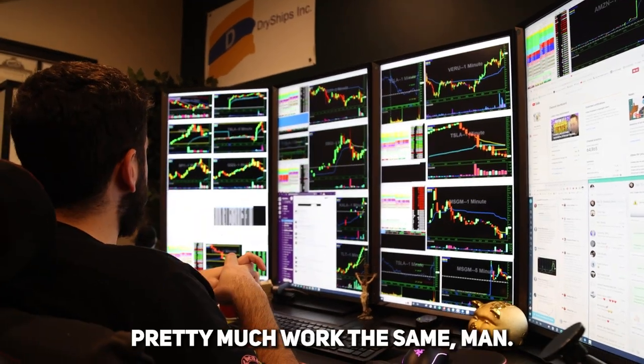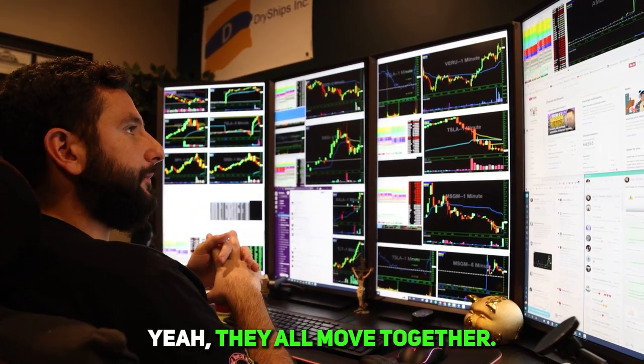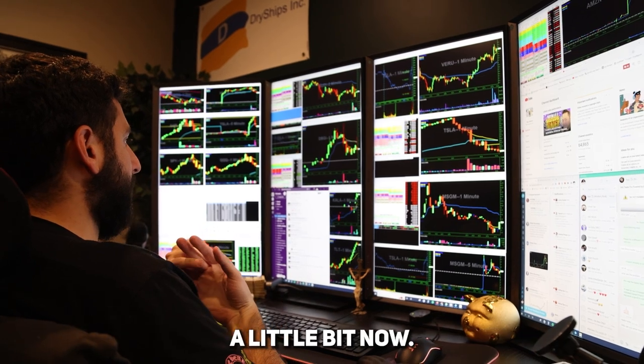Okay. All large caps pretty much work the same, man. Yeah, they all move together. They all went up, and they're all going down a little bit now.